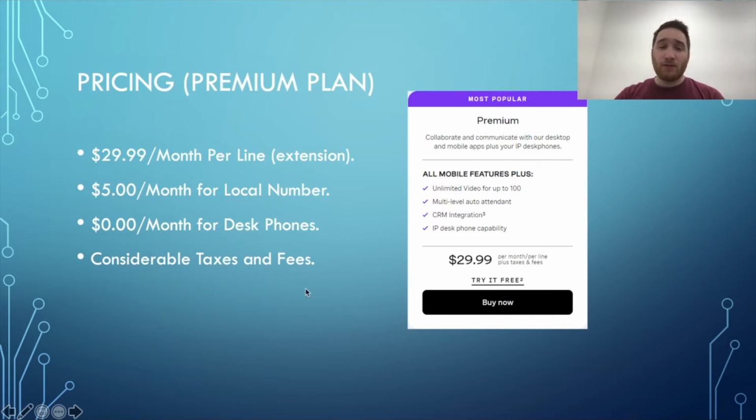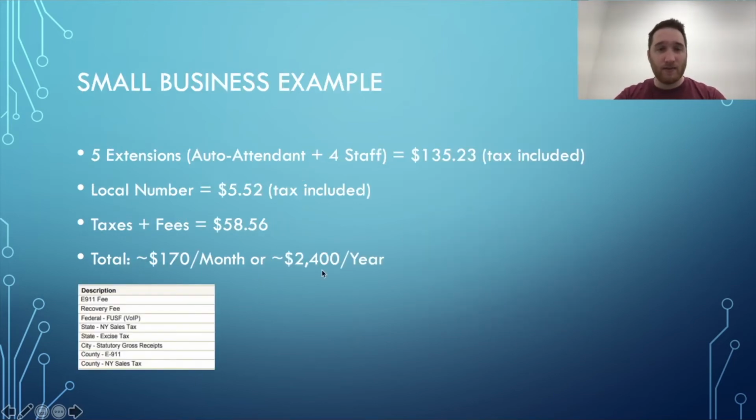And there is a considerable list of taxes and fees. So I have our example on this slide here. This is the small business I work for. This is their setup and what we pay. So we have 5 extensions. We have the auto attendant plus 4 staff for $135.23.